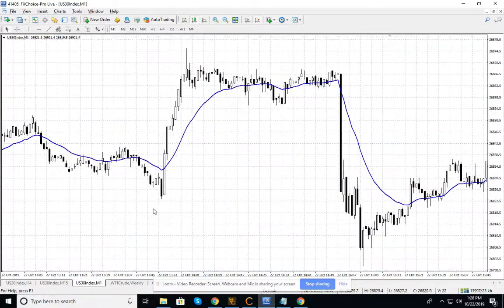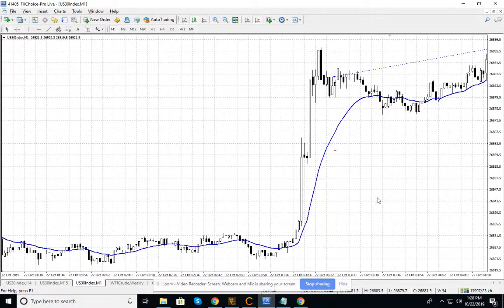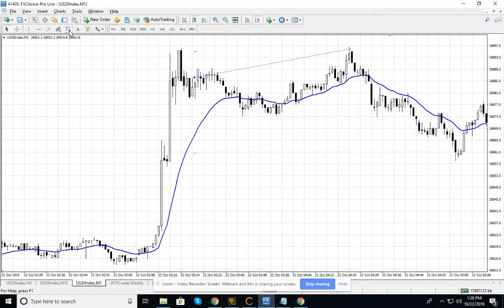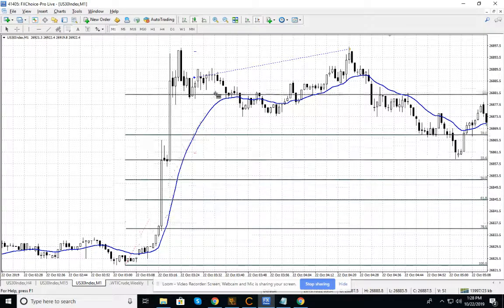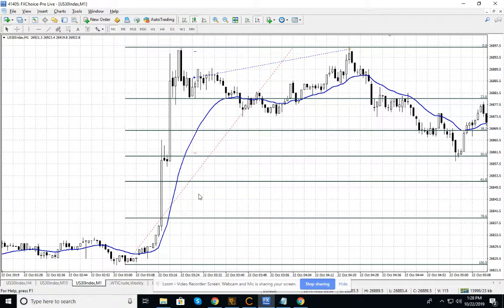Let me go back. Okay. But if we dig into this, we may be able to note some improvements, some other ways you can go about doing something like this. You see, I got in here before this 23 level, but you could have gotten in at a better price. You had a bottom and then another test here.